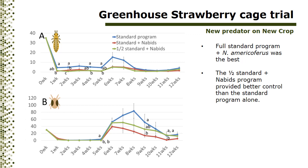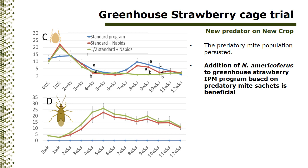For thrips and spider mite control, the standard predatory mite program plus Navis did the best, the red line. But what's more notable was the half-standard program plus Navis, which is the green line, did better than the standard predatory mite only program, which is the blue line. And neither the predatory mite population nor the Navis population was affected by the presence of one another. Therefore, it was concluded that the addition of Navis americoferus to a greenhouse strawberry IPM program based on predatory mite sachets is beneficial.